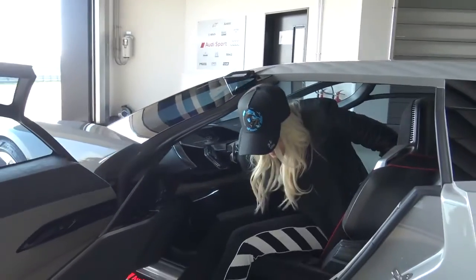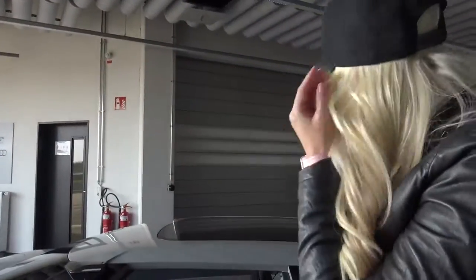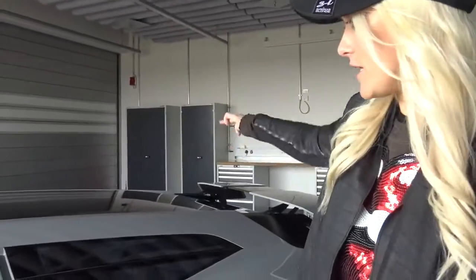Its fictional stats are that it has 500 kilometers of range, and 0 to 100 they'd be looking at around 2 seconds. It is a fully electric car. So they've got three motors. That's the idea. One in the front, two here in the rear, one for each wheel.